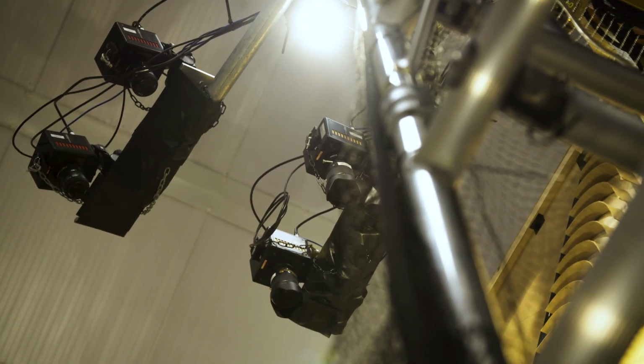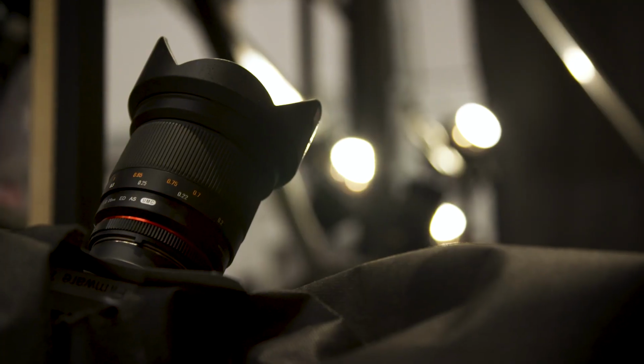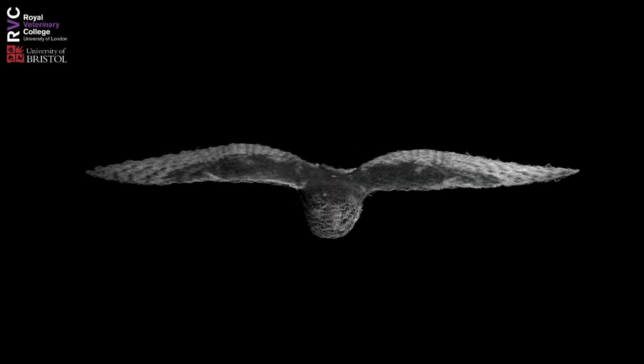And it's those movements of the wing that we're aiming to capture with 14 high-speed cameras and 10 motion capture cameras, which really capture every detail of every feather as they buckle, bend and are moved throughout these manoeuvres. We get lots of different views from different angles, and with all those different views we can work out the 3D shape of the bird when they're flying.